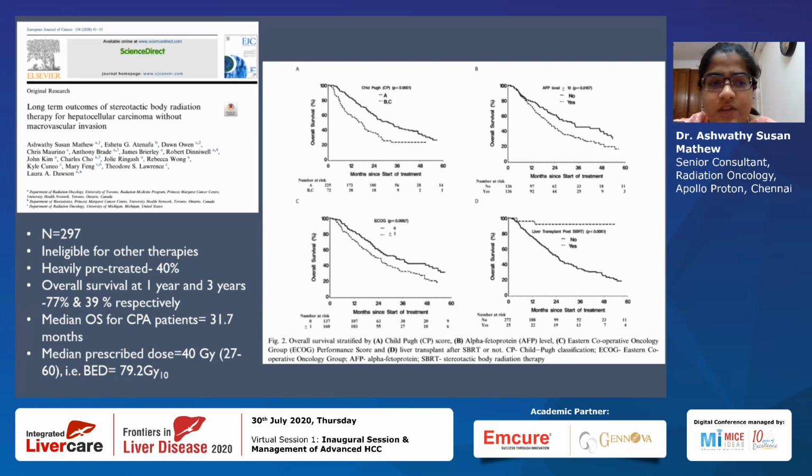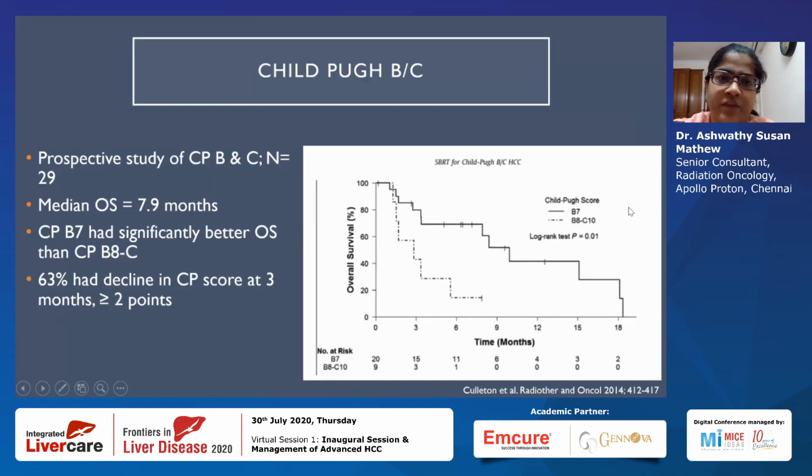And in spite of all this, the overall survival at 1 year was around 77%, and 3 years was around 39%. And as you can see, the influence of the baseline Child-Pugh status is quite significant, as was the ECOG status of the patient, and the fact that if such patients went on to have liver transplant, they had significantly better survivals. So the median OS for, say, patients with Child-Pugh A status in this series was around 31.7 months, and local recurrence rates were in the order of 13.3% at 3 years.